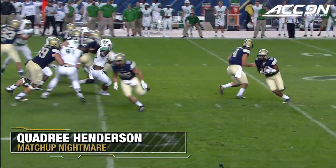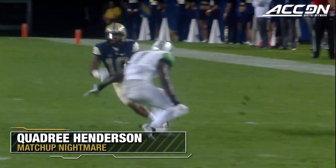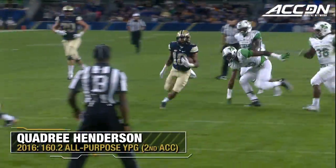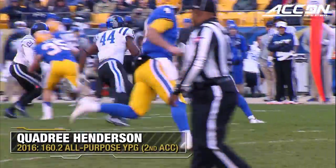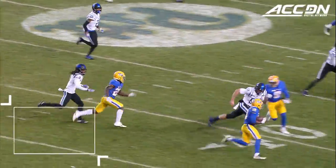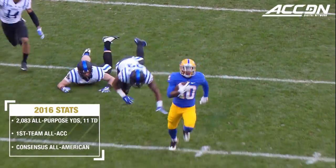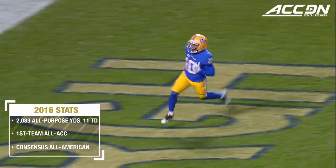8 for the first and 10. Henderson again. What a cutback. There's Henderson. They're going to hand it to Quadree Henderson. Needs a block on the edge and got it. Here is Henderson in the open field. Touchdown for Pittsburgh.